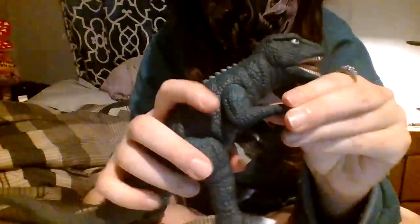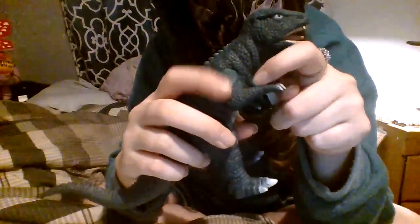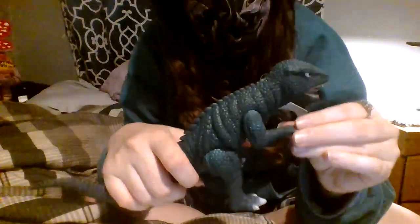Also, another problem I have with this sculpt is its arm. I don't know why, but why does it look like it's stuck like this? It just doesn't really look right. So for the sculpt, I would definitely give it a 9 out of 10. It has its issues, but overall it's not a bad sculpt. Bandai does one thing right, and it's a sculpt.